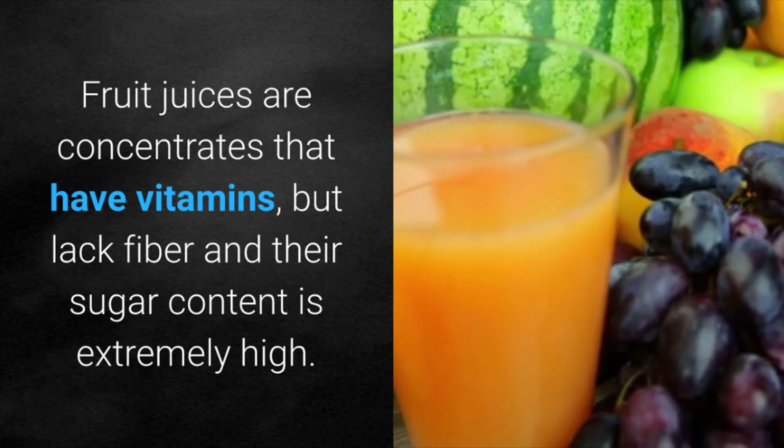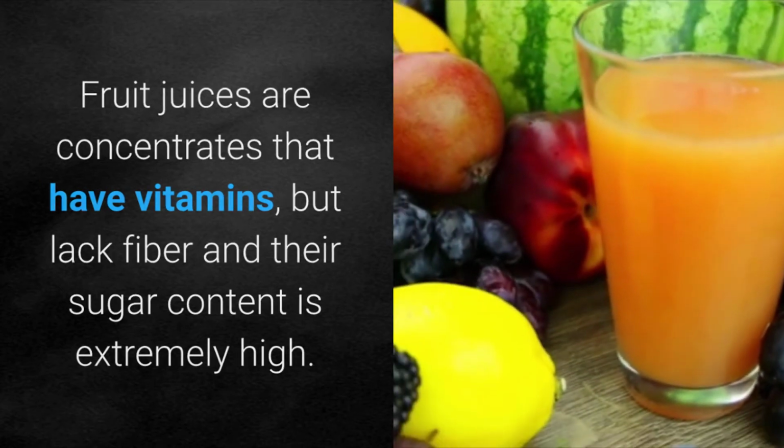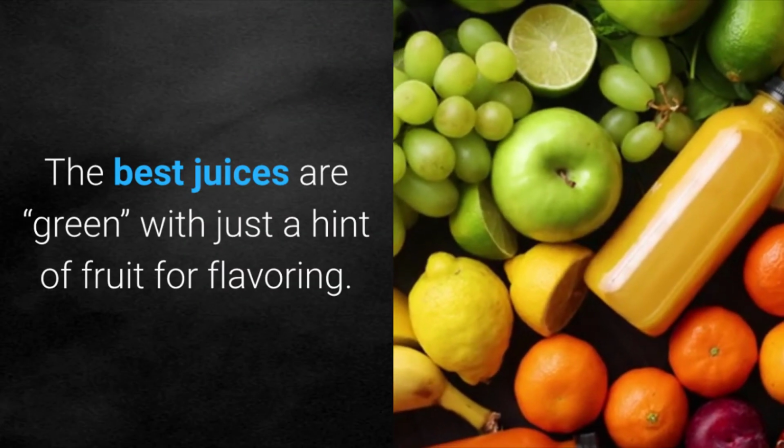Fruit juices are concentrates that have vitamins but lack fiber, and their sugar content is extremely high. Read the label on any bottle of juice before buying. The best juices are green with just a hint of fruit for flavoring.